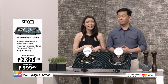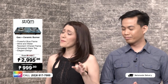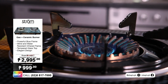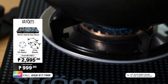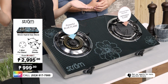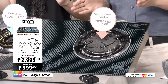O diba, napatunayan natin kung bakit kailangan mo yung Strom hybrid gas stove sa kitchen ninyo. There really are so many benefits. So, one of the main benefits is the 2-in-1 stove. Now, as we said, compared to your traditional, very outdated stoves, now you get the gas burner and the infrared burner. And the great thing about this is, because of the blue flame that it emits, you actually use less time to cook your food, and therefore, you actually use less gas. So in the end, you save on time and you save on money. Ang galing ha, very time and cost efficient itong Strom hybrid gas stove.